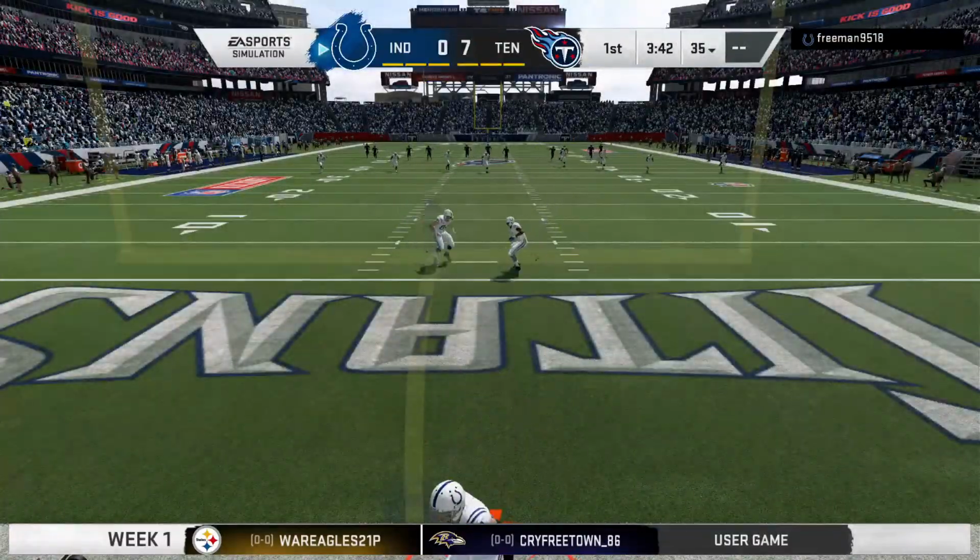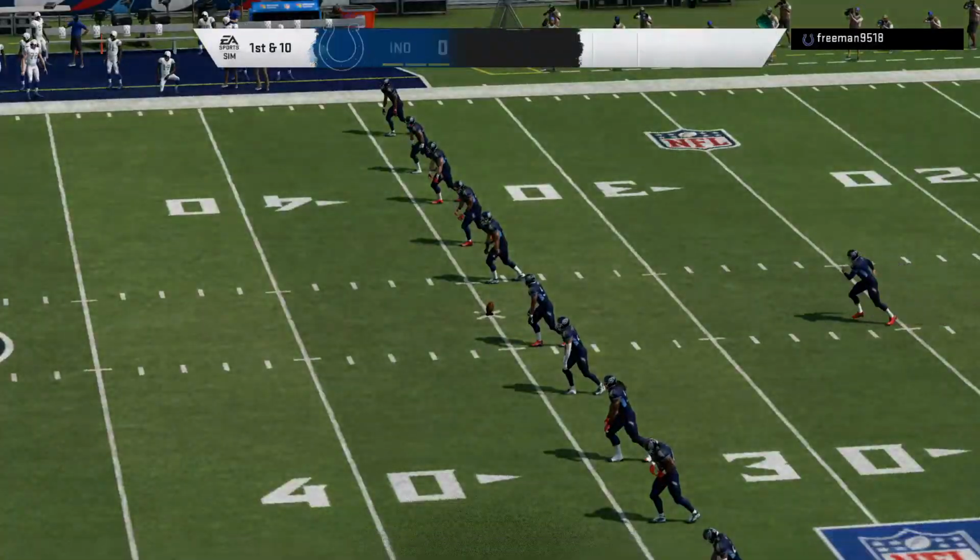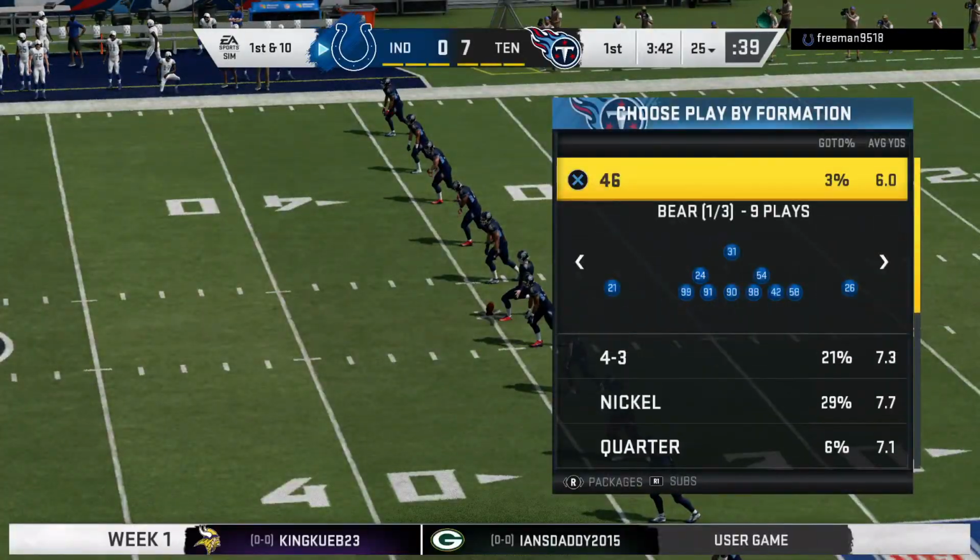Come on. Fine. And they will not get a chance to return this one as it's through the end zone for a touchback.